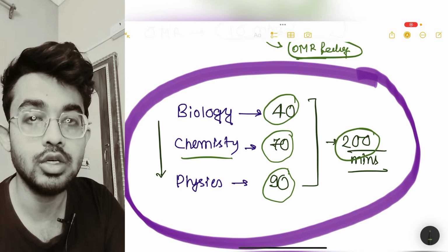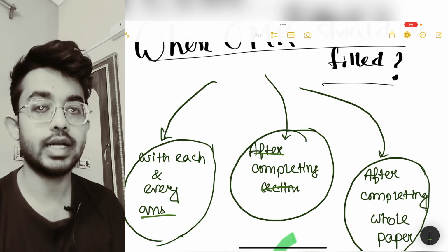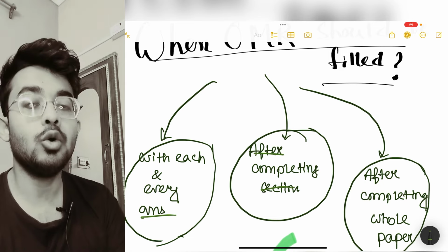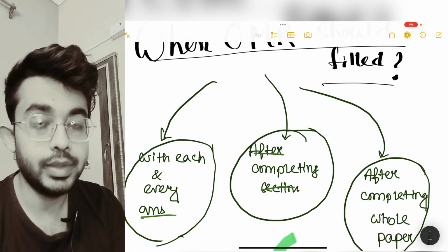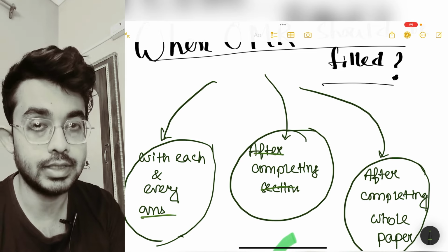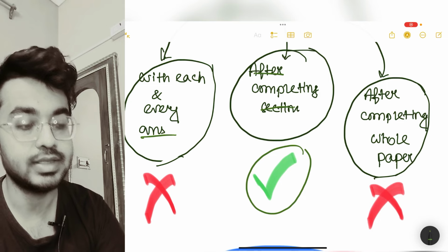See, there are three choices for OMR sheet filling: with each and every question, after completing the sections, that is section A and section B that I said before, or after completing the whole paper, when you have completed all three subjects and then answer the OMR sheet. My suggestion is that please do it after completing each and every section.